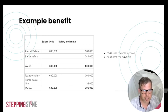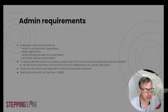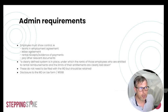And depending on where the tax brackets are this year and allowances, etc., that's probably around 50 to 60% less tax payable by the staff member. Now, Hong Kong is a low tax jurisdiction, but that is still, I think, a good benefit to give people and makes it very attractive for attracting talent as such. The administration requirements are light, but they are needed.